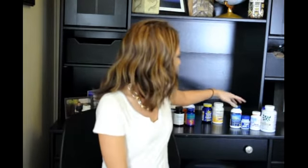The next thing that I take is a fish oil supplement. And I started off originally taking a krill oil supplement because the pills were much smaller, and I hate those ginormous fish oil pills. Like, they always get stuck in my throat. So I thought, I'll take this little tiny krill oil supplement.